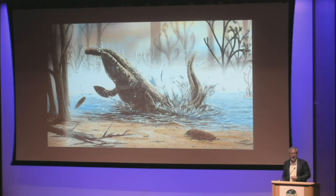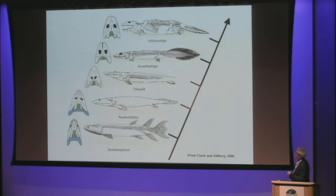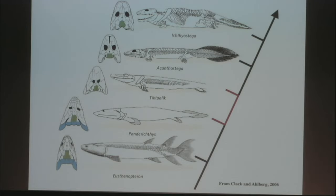Tiktaalik gets most of its meaning, and this is where the inner fish piece comes in, not in isolation. It gets meaning when we start to compare it to the other fossils that are known from around the world. When we look at creatures, and Tiktaalik's in the center here, when we look at creatures with these complicated names like Eusthenopteron and Panderichthys and Acanthostega and Ichthyostega, what we see is a gradual transition from definitively a fish to definitively a limbed animal with real fingers and toes.